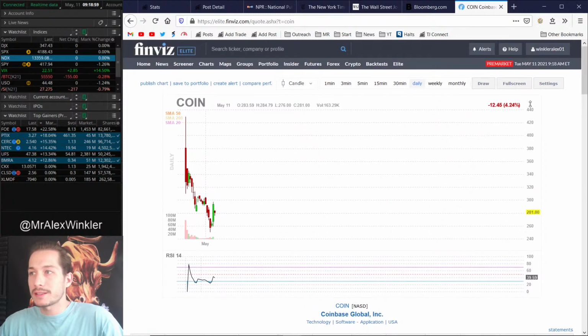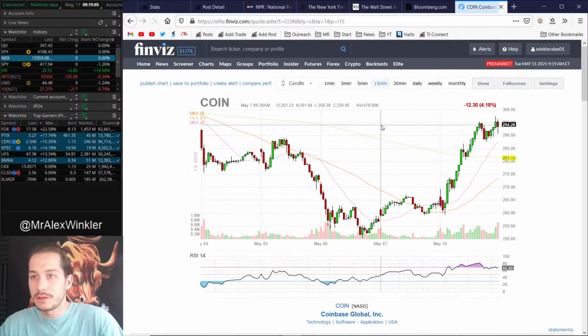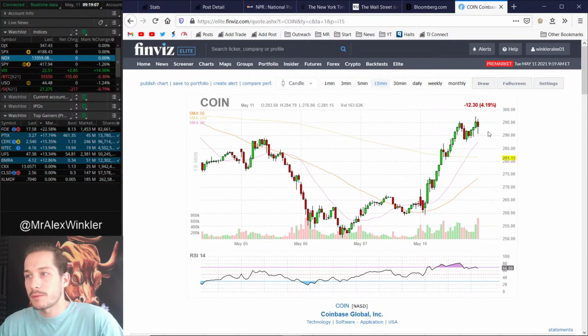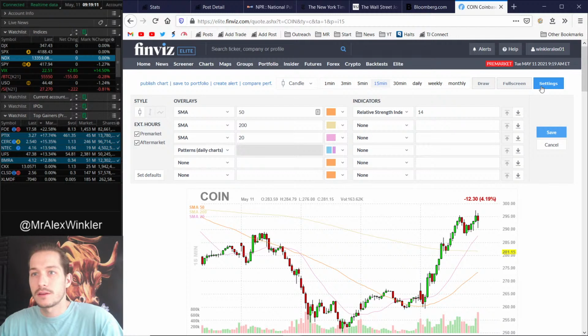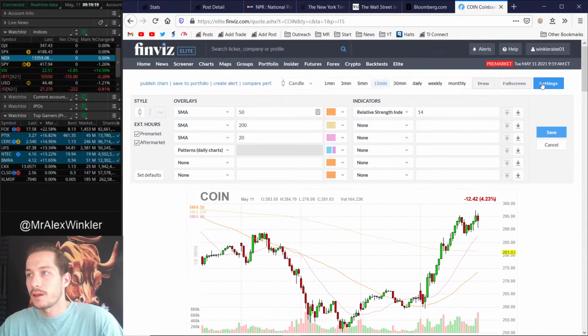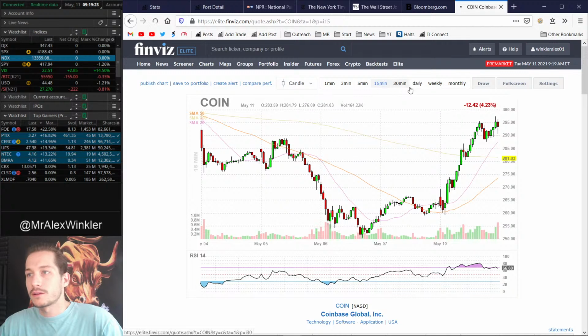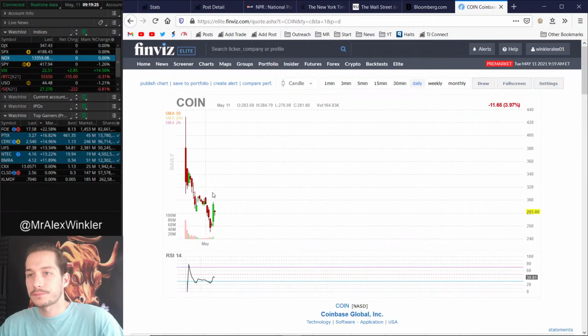Coin had a huge bounce yesterday, around 11%. Right now, they are selling off a little bit pre-market. Let's go to a 15-minute chart. So yesterday, big rally. Does this show pre-market? Let's see here, settings, pre-market. It does have it selected, but it doesn't look like it's showing it right now. Cancel. Anyway, let's go to a daily.